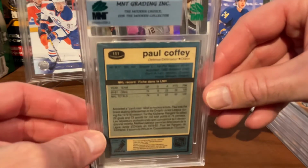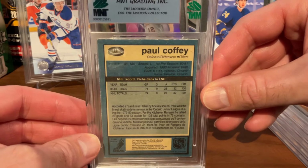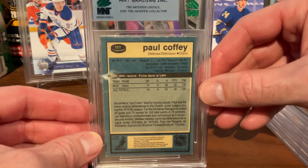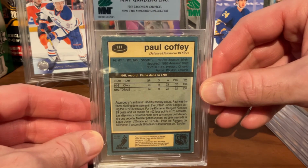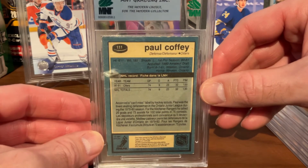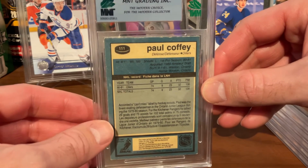Then the last one here is a Paul Coffey rookie card. We weren't expecting a high grade on this one at all. We were thinking it was probably going to come in at about a 3 or a 3.5, just because it is an older card. It is a little bit rough around the edges, as you can see on the back. So this one's just for our personal collection. We had a couple of Paul Coffey rookie cards, but none of them were in great shape. So we actually sent one to MNT and one to another grading company that we're still waiting back on. So we'll see what we get on this one.